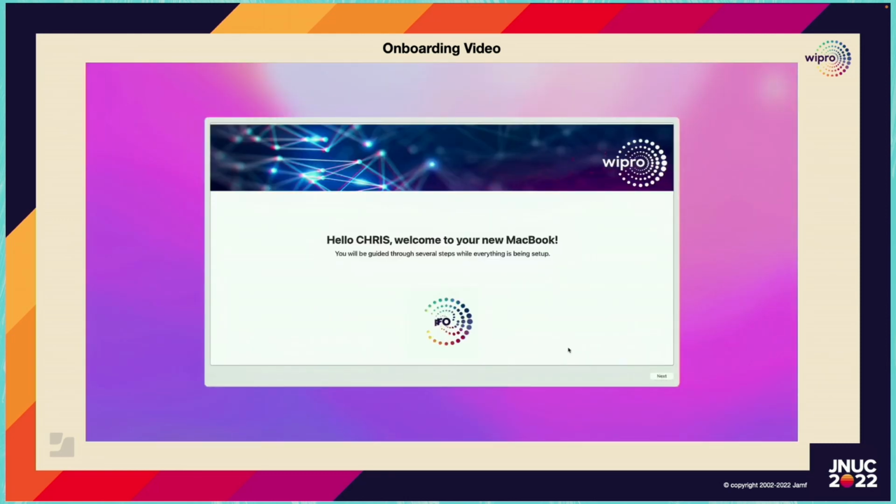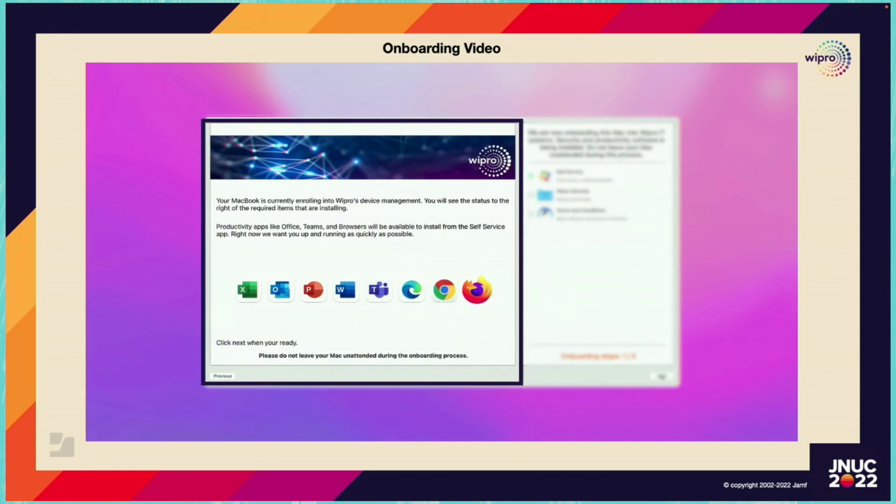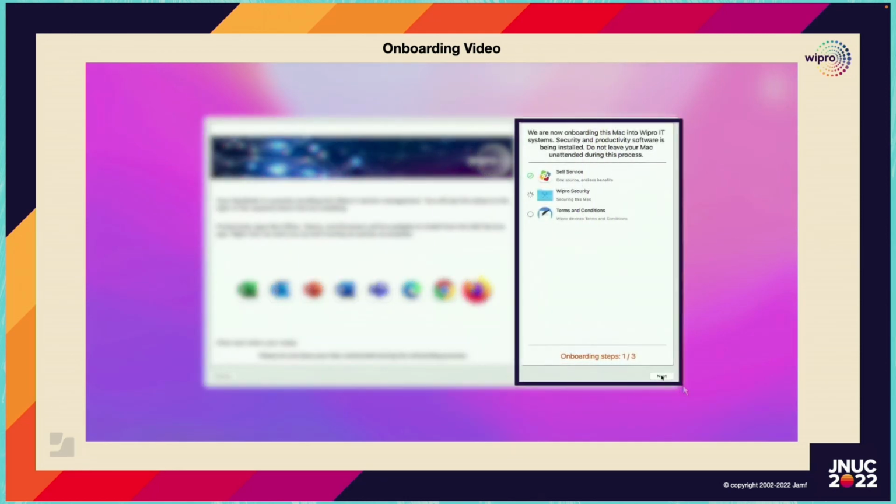Next, the user receives a personalized welcome screen. The display shows the user's first name and the model of the Mac. We can also insert the company's branding on the screen or other variables. Next, the user sees a high-level overview of the applications installed on the central portion of the screen, and the right-hand side will show an approximation of the remaining steps.